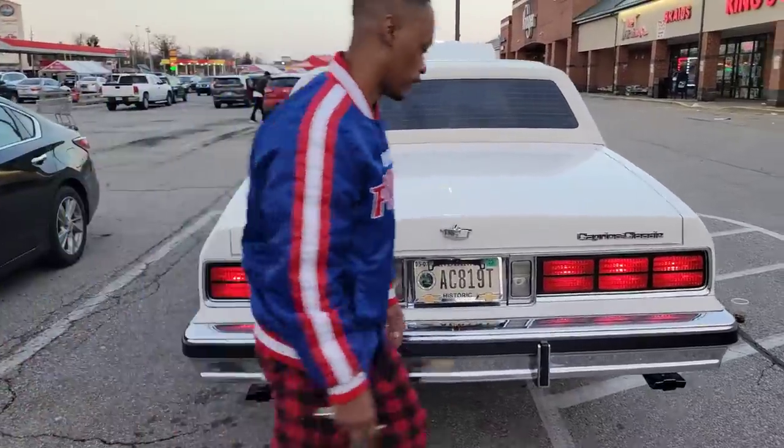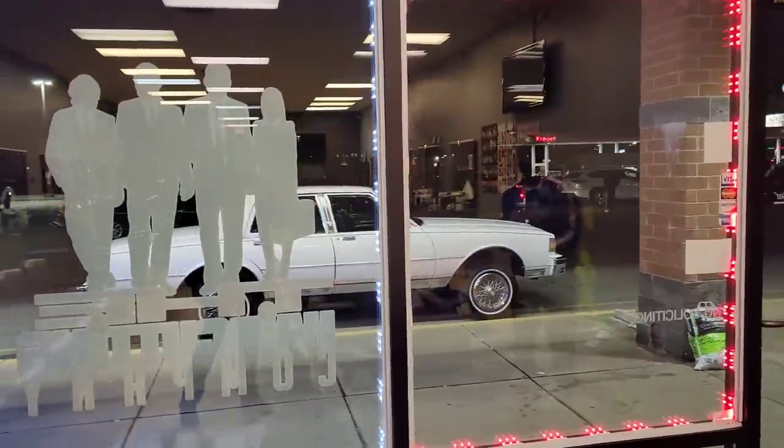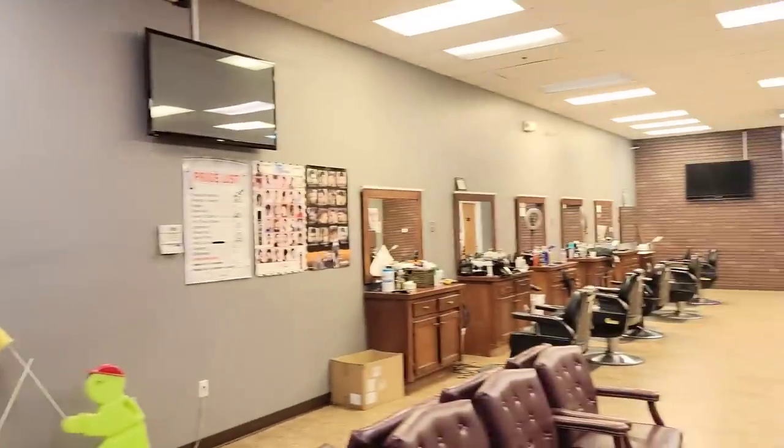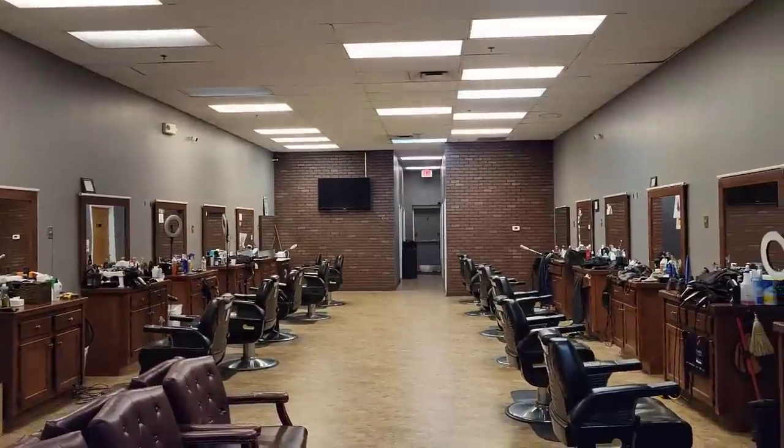The 1988 Caprice out of the Bronx going back with us to the 815. Shout out to my man right here, Cash. What's your name, right, Cash? Yup, Cash, man. Appreciate you. This man is, man, this is barbershop right here. He got how many barbers you got? 10. He got 10 barbers, man.